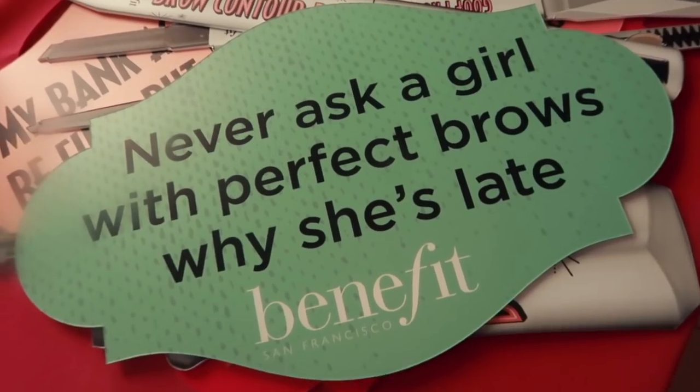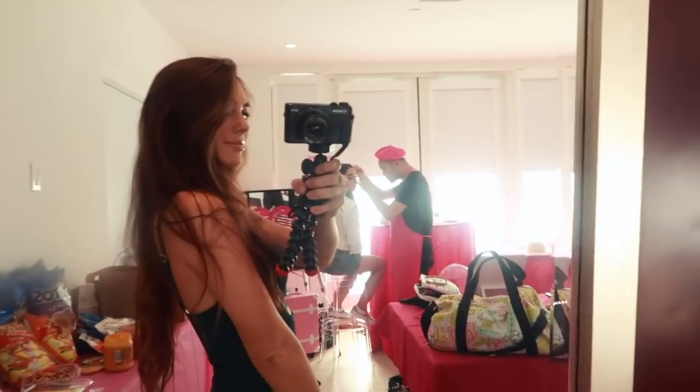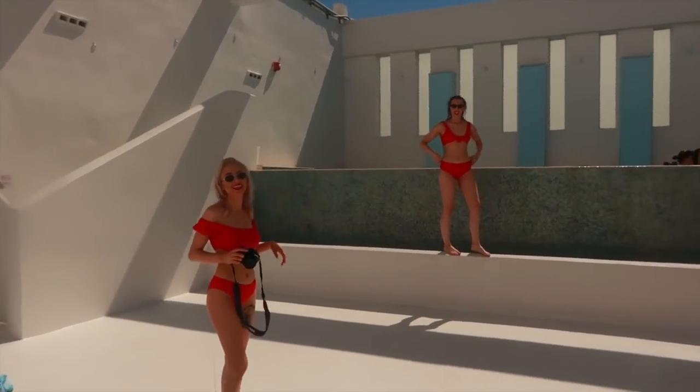Prepping for the underwater shoot. This is waterproof, so we'll see if the rest of my makeup stays on. I don't know how to pose underwater, but we're gonna try. Hello.